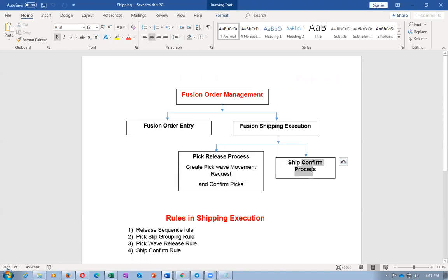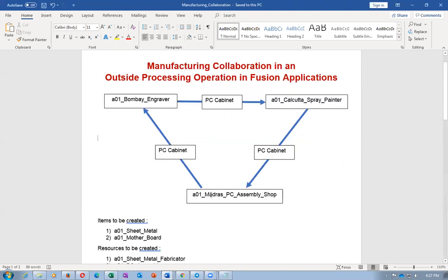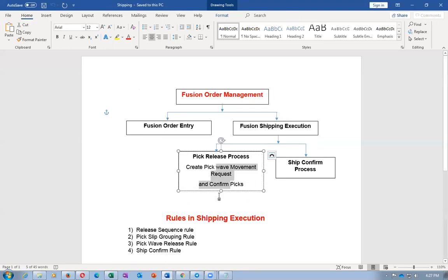Since our item is a logical item, this gets automatically staged. Our item is an engraving item which contains the cabinet actually. So we are going to ship only the engraving item and not the PC cabinet. The engraving item is what's called a logical item, so there is no need to do this process. You can see in the shipment, it is already staged. The pick release and the pick confirmation process is not required for the logical item. So you can see this is getting completed. You only have to ship it.